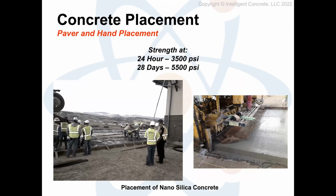We did 2 types of placement, hand placement and slip form pavers. And what we wanted to get from the contractors is, what was the feel? Was it sticky? Was it nasty when they tried to close the surface? Did it drag at all? Or was it creamy and dreamy and easy to finish?